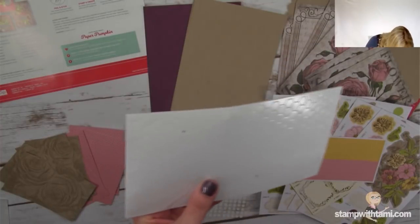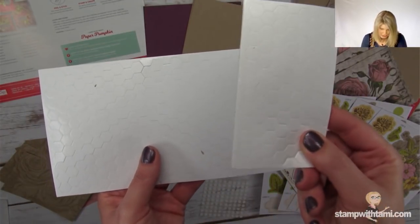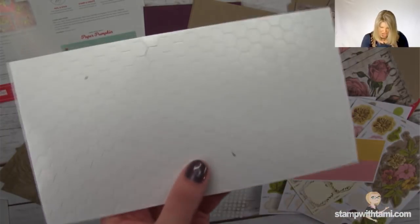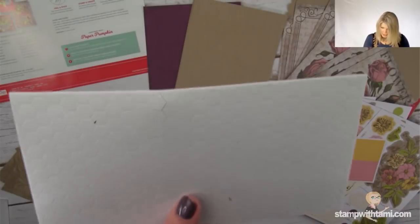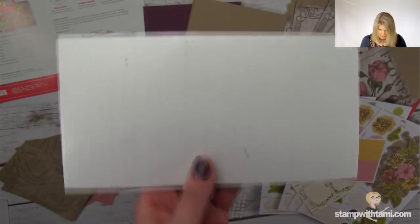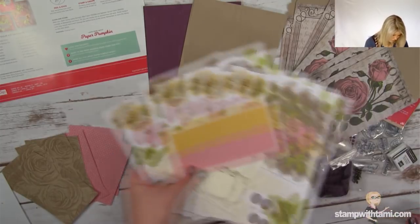So normally you get extras. You get like a little piece right here, enough to make all the cards and then have some extras. This is awesome. I love these things. Seriously. Every time I place an order, I always have dimensionals on it because I use so many of them. I love, love, love dimensionals.